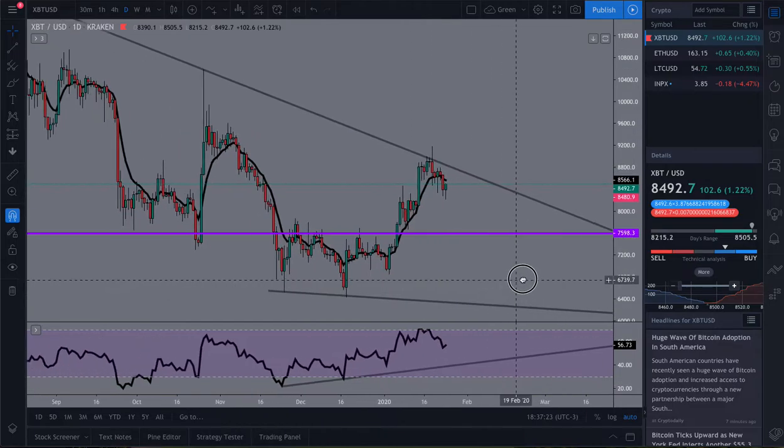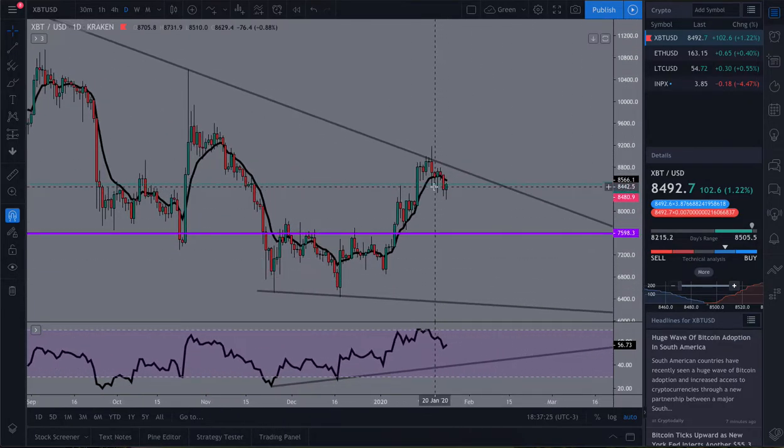So again, I'm watching it closely. It does look like we're holding on, if you can see all the bottoming tails through here. So if we continue to hold strong, then that's something I'm going to keep my eye on.